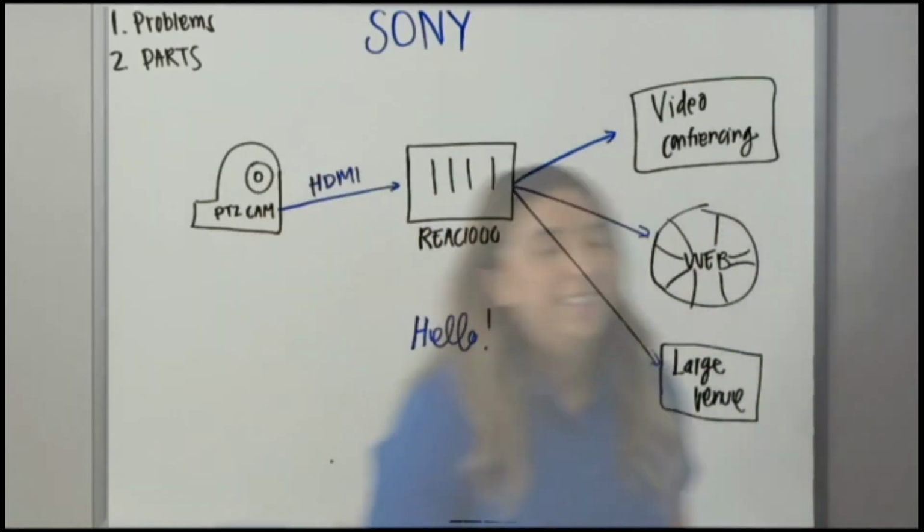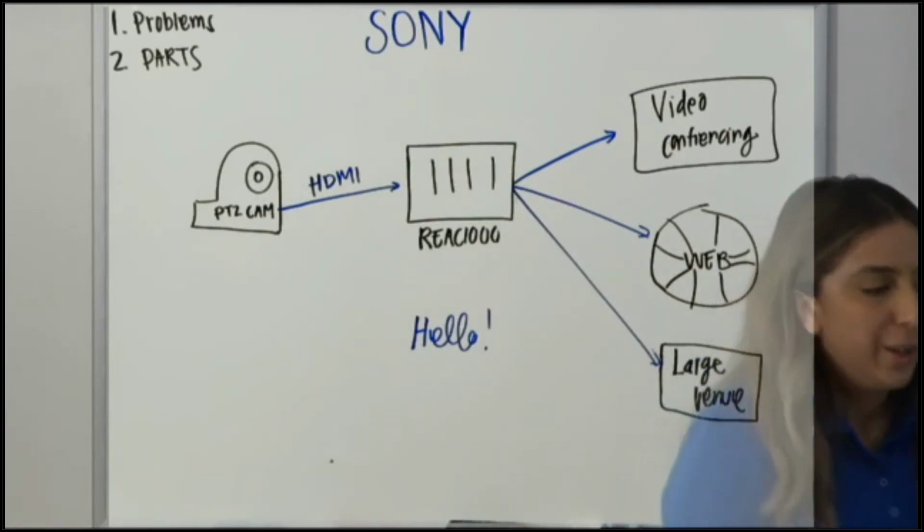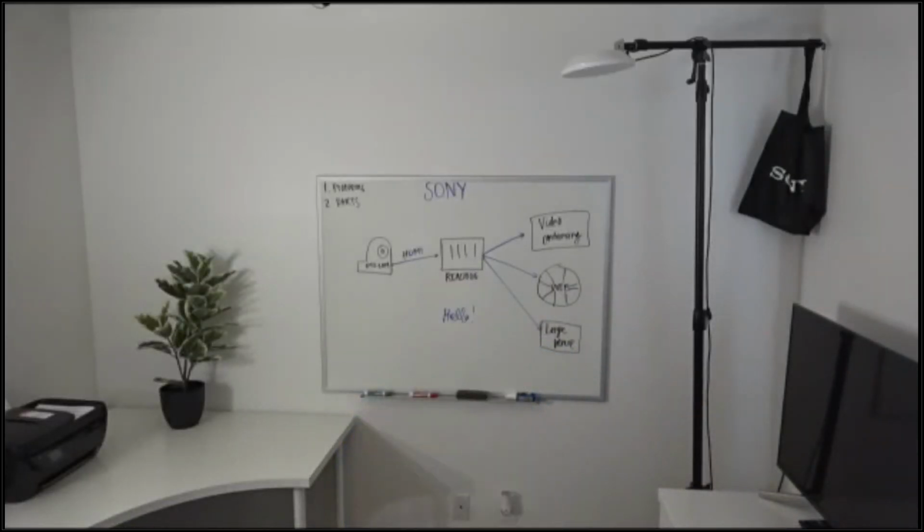Perfect. So now that you know the second scenario, let's move on to scenario 3, which is probably my favorite. Again, we'll do this all on the fly. So I'm currently setting up. I will show you the scenario.